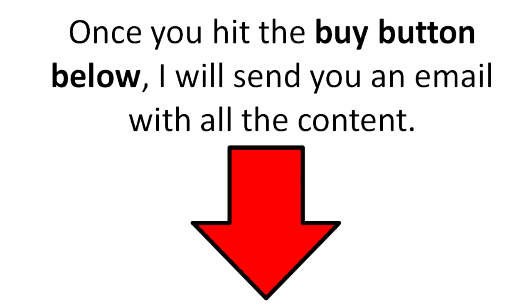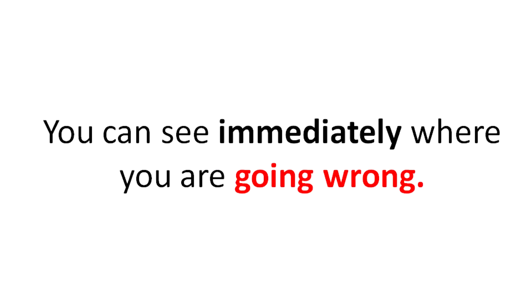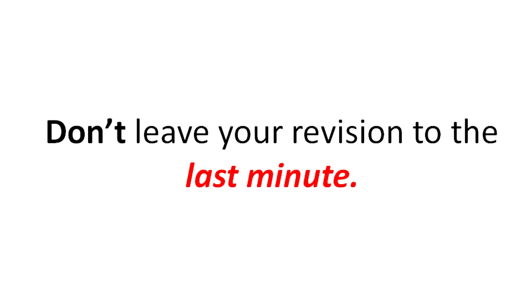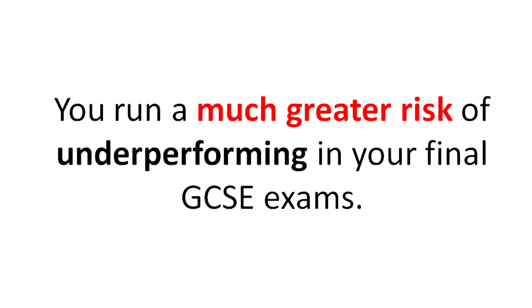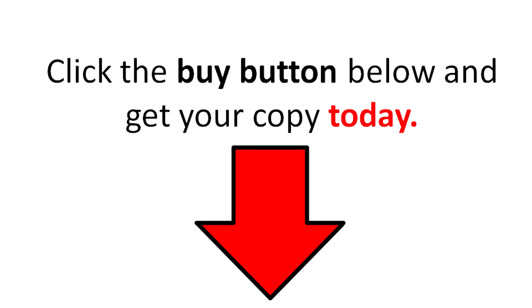By the way, this is a downloadable product. Once you hit the buy button below, I'll send you an email with all the content. You don't have to wait for the postman. You can get started with this right away. You can see immediately where you are going wrong in your revision and how to avoid making the same mistakes again. Don't leave your revision to the last minute. You run a much greater risk of underperforming in your final GCSE exams if you do. By starting early, revision is more streamlined and it makes it easier to apply my free up 50% of your time rule. Click the buy button below and get your copy today.